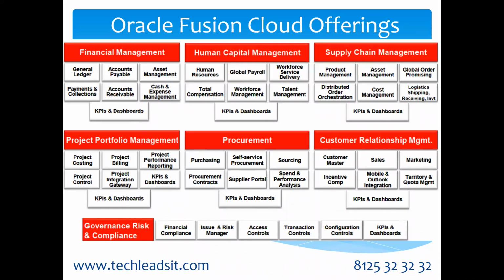So we got human resources and global payroll or any localized payroll. We are going to cover the global payroll, not the payroll specific to a particular localization, because we do have localization for various countries like US, UK, Italy, France, India, and all those countries. We'll not be able to take one particular country because the students come from various countries. So we go with the global payroll.